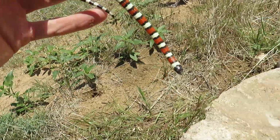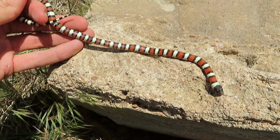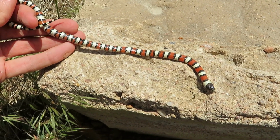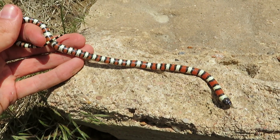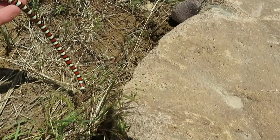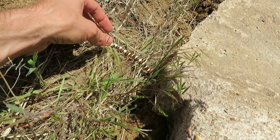Oh, come here. I'm out on the rock, you can see here. Almost perfect banding. This was probably last year's hatch out too. Absolutely gorgeous snake. Oh, I'm so glad I found this guy. Alright, dude. Got you down by your rock here, okay? You go find a place to hide now. There you go.